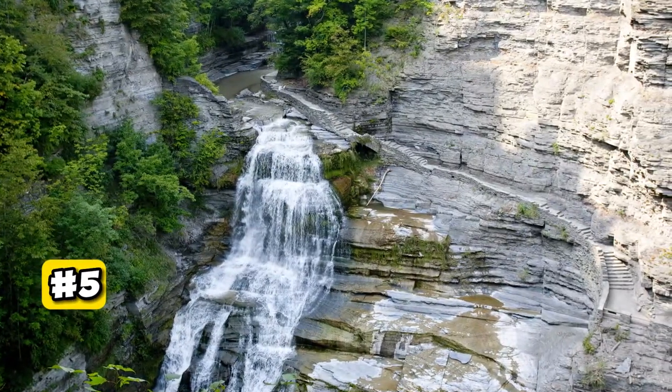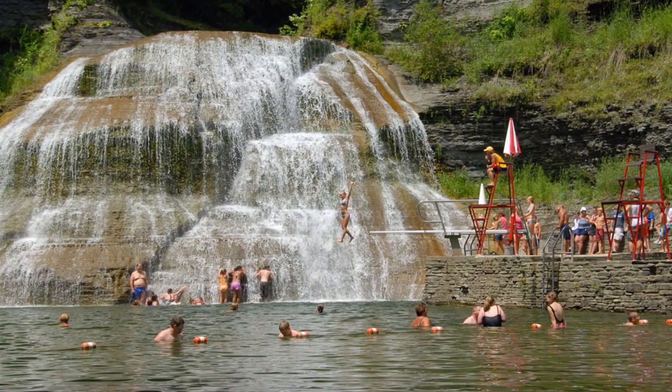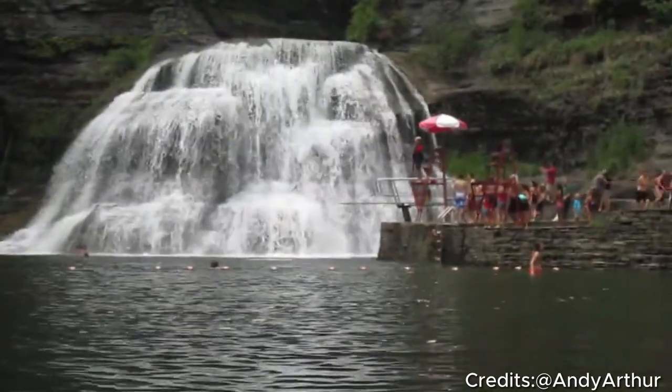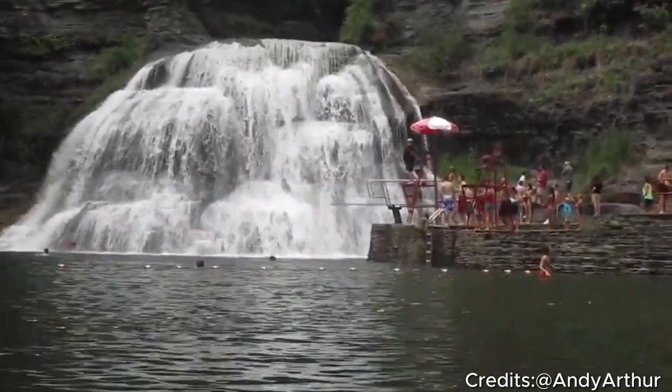At number 5, we have the Robert Treman State Park. This park is known for its rugged and stony gorge, Enfield Glen, and the 115-foot Lucifer Falls. Lucifer Falls is just one of 12 waterfalls along the park's 9 miles of winding trails.